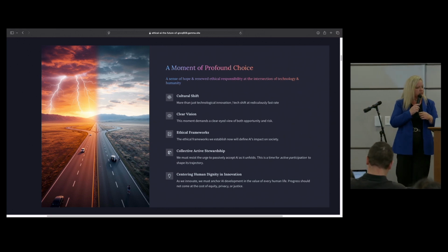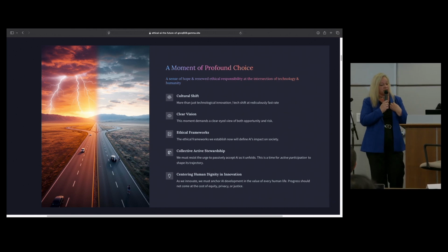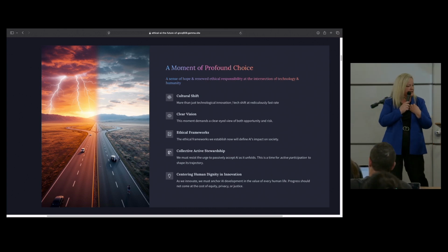And let's see what else. The two things I wanted to bring up as a collective here, since we have so many people in the room, is that we also have a collective active stewardship that we should have when we're developing anything that we're developing, okay? Next up.